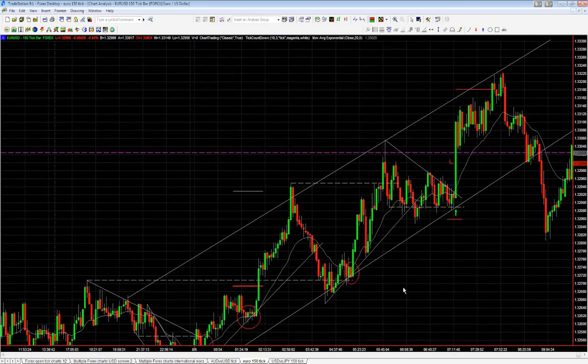I took one trade on the euro. Basically, we had a nice bull trend, relatively strong. Formed this triangle type of pattern. Usually I don't go by those, but had this bear trend line drawn in. We came down, touched the trend line, came up, broke that trend line, broke the bear trend line, and I just went ahead and entered.